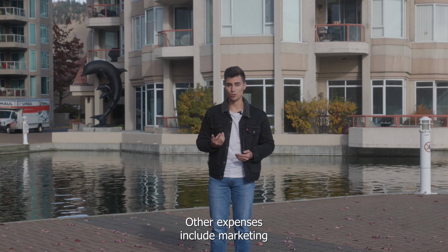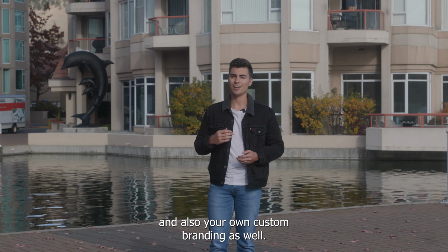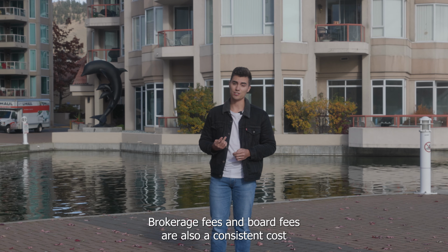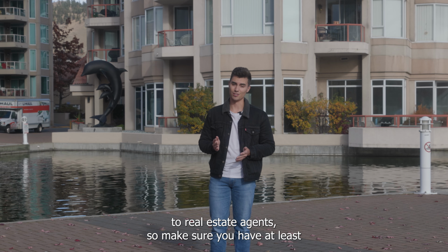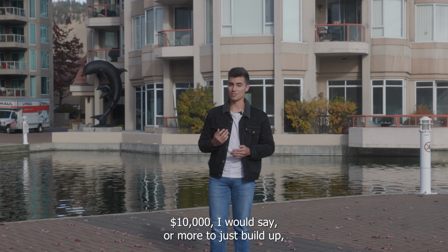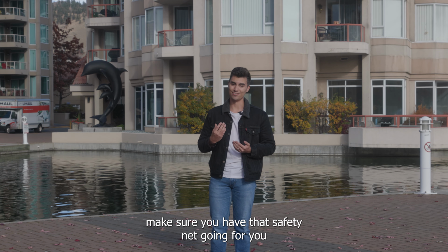Other expenses include marketing materials, things like signs, lead generation, and also your own custom branding as well. Brokerage fees and board fees are also a consistent cost to real estate agents, so make sure you have at least $10,000, I would say, or more to just build up. Make sure you have that safety net going for you.